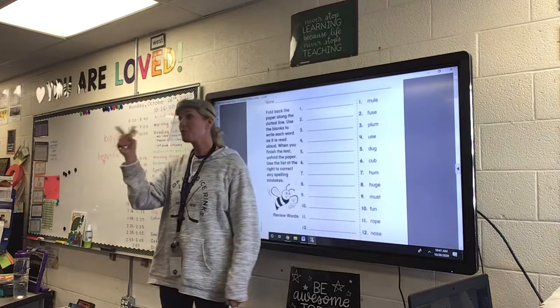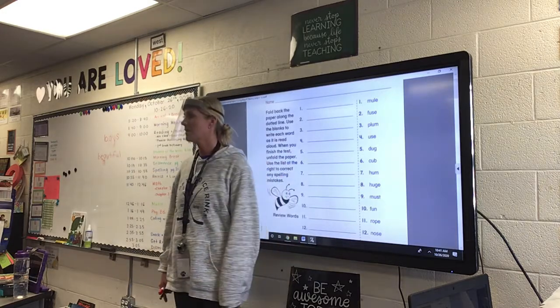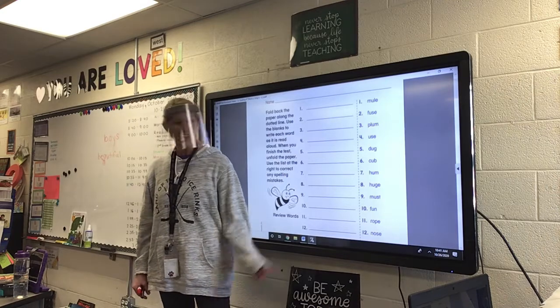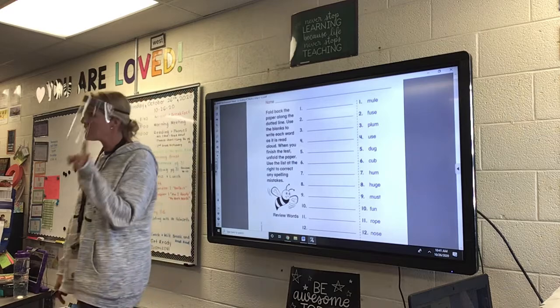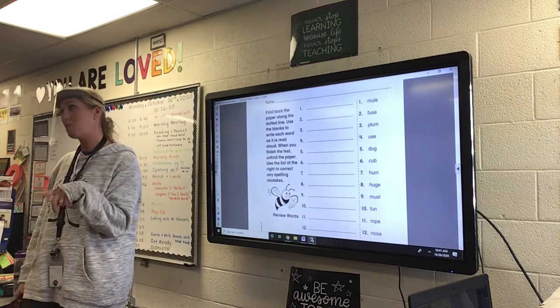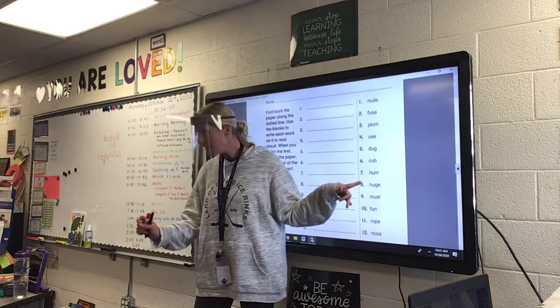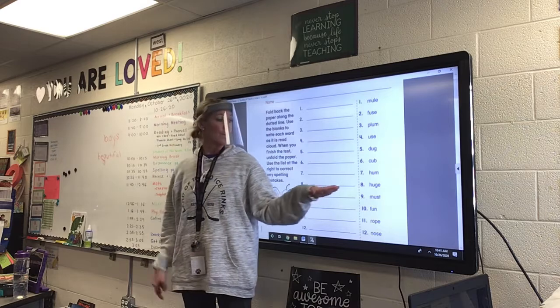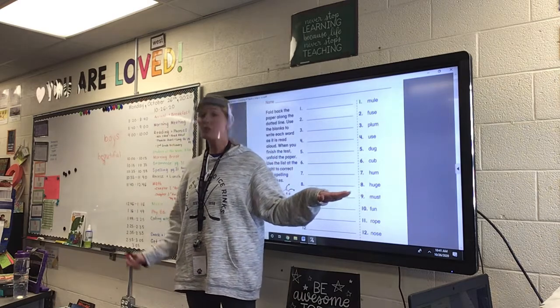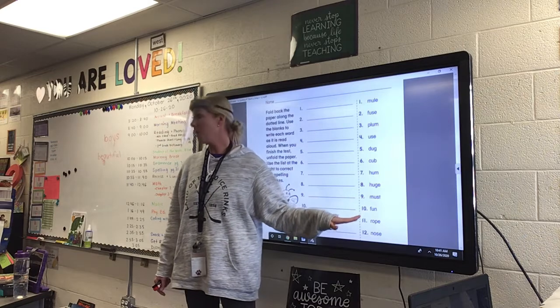Number 8 is going to trick you guys because you are going to say this is fugue. No. Is that fugue? No, that E jumps over. Not only does it boss the U around, it bosses the G around, which we're going to learn next week. The G is going to say J because there's an E behind it. And the E is bossing the U and the G. So this is huge. Then we have the short vowel of must and fun.